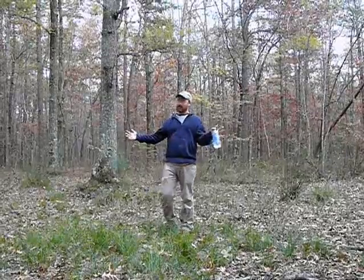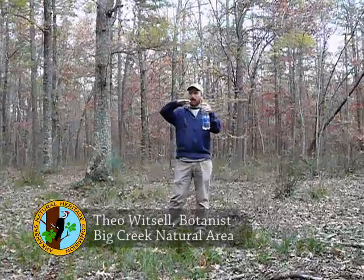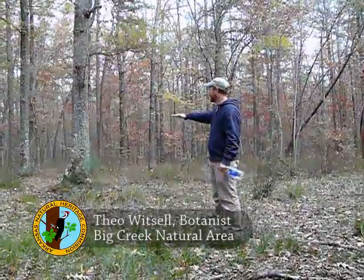Obviously totally different than the rest of the surrounding forest. And we're actually up on a plateau, a broad upland flat. And just a little ways over this way, there's about a 200-foot bluff that drops down to a valley. So we're kind of on a mountaintop.